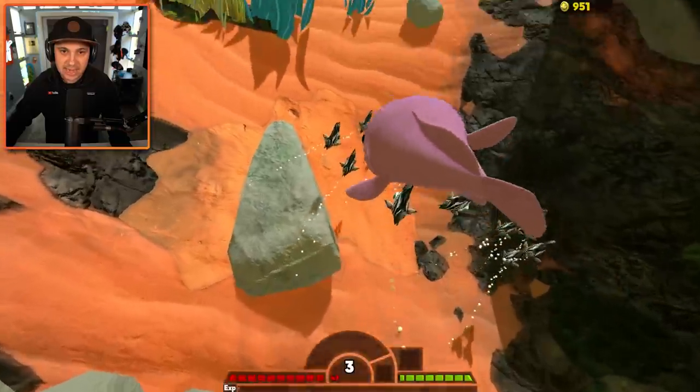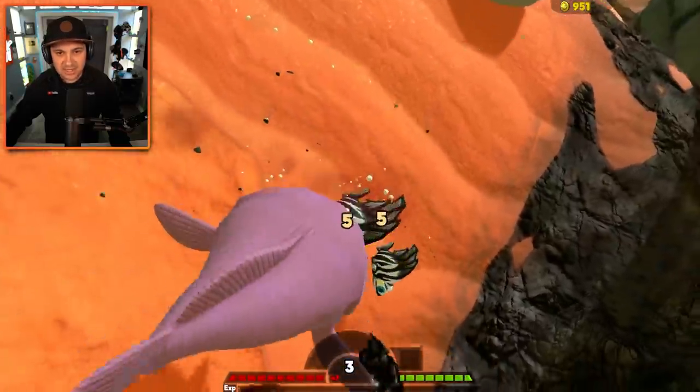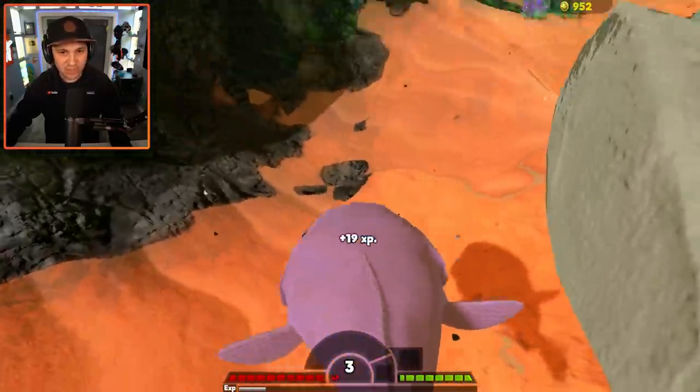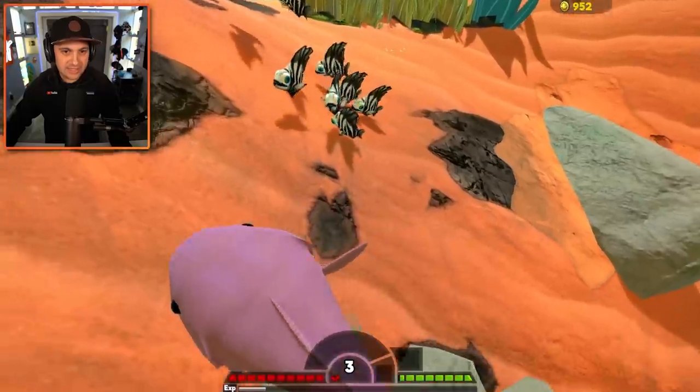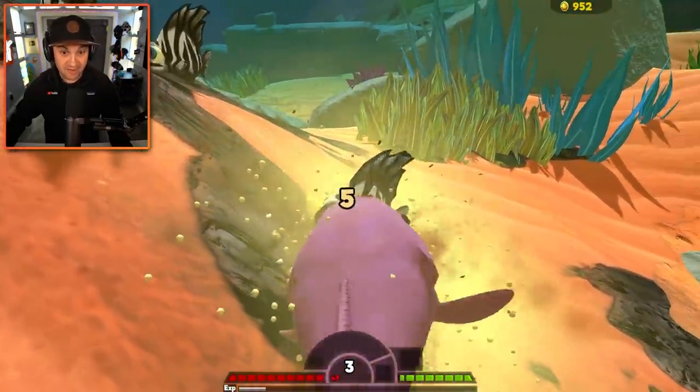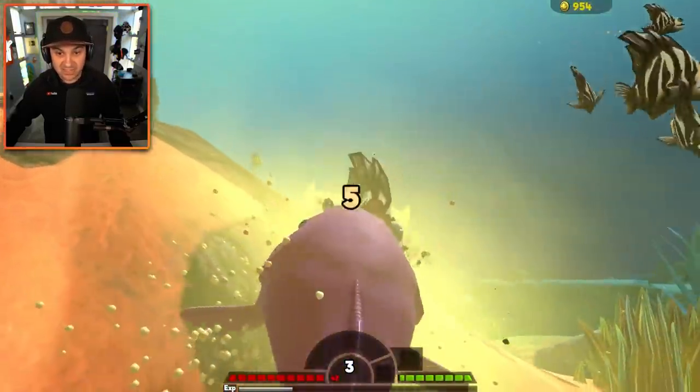Can I eat them whole? I can't eat them whole. It's always so convenient when you can eat fish entirely whole. I do have to say, Blobfish, he bites real good. The camera's getting a little wonky. He does attack very, very fast, which is very nice. A lot easier than playing as baby shark.